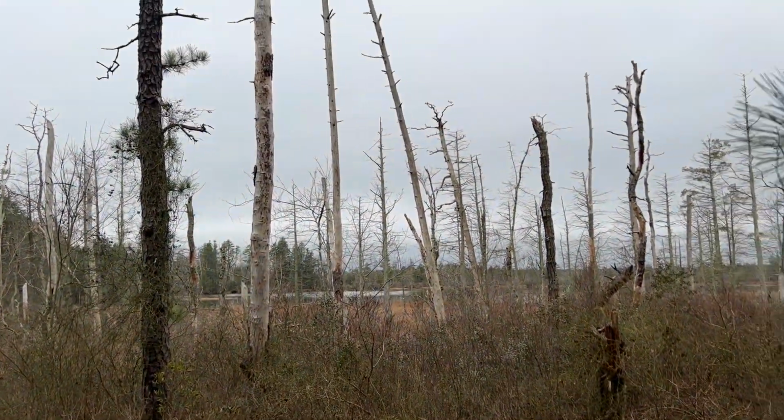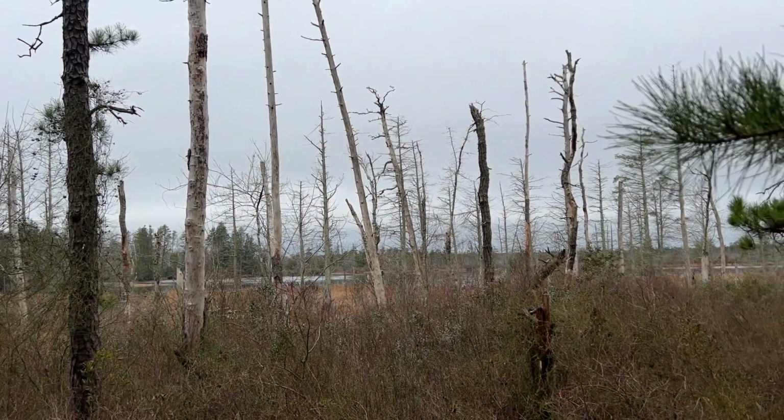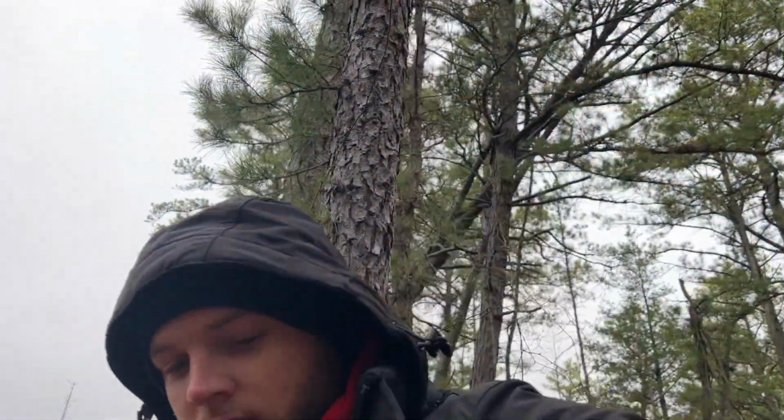So right now is that time where I really wish I had a drone. I definitely want to buy one though before the next trip I go on, because right here there's a lake right there, and I'd love to get an aerial shot of that. But yeah, next time though, maybe that'll be what I want for my birthday.